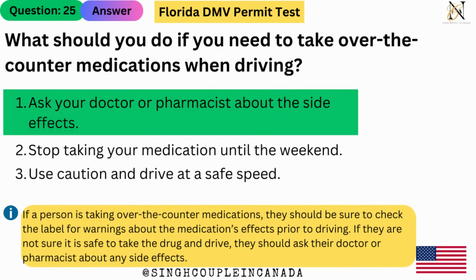The answer is 1. Ask your doctor or pharmacist about the side effects. If a person is taking over-the-counter medications, they should be sure to check the label for warnings about the medication's effects prior to driving. If they are not sure it is safe to take the drug and drive, they should ask their doctor or pharmacist about any side effects.